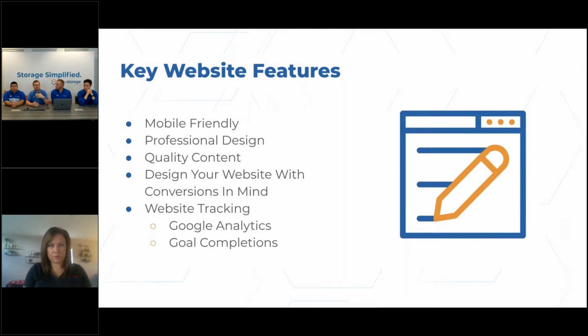Kenny kind of talked about it. Over half the traffic nowadays is on a mobile device. You want to make sure that your website works with a mobile device, and that everyone's able to interact with your website on multiple sizes.